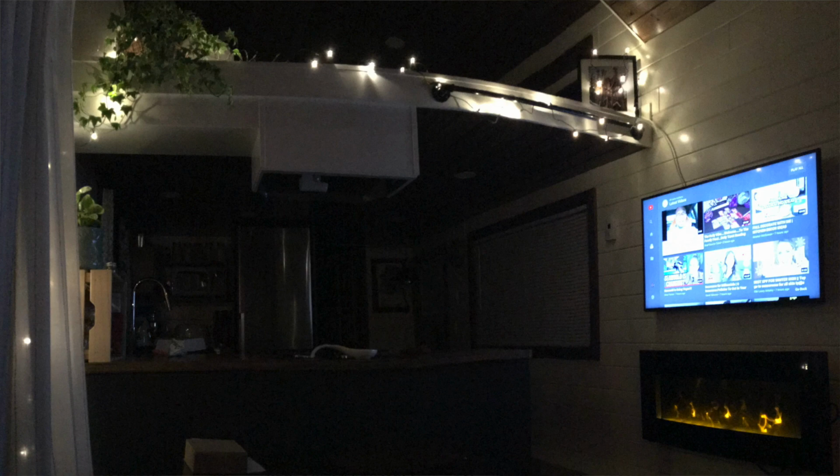And one of the things that I love is the string of fairy lights that I have on the edge of my loft. They're perfect because when I have those on and I have my fireplace on at night, it's so cozy in here. It just feels, I don't know, magical, to be honest with you. I think that that's a really important thing to have in your tiny house, in any space: ambient light. And that then goes along with this light that's behind me.